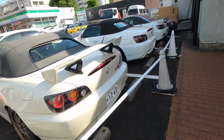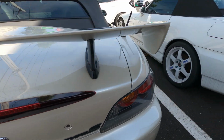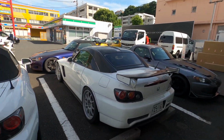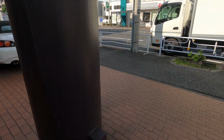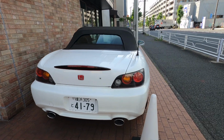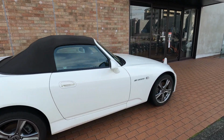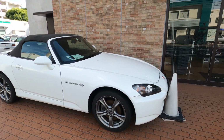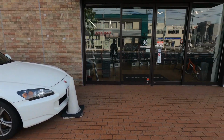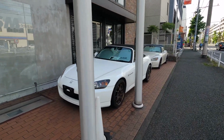And I believe this is a Type S. Yep, see the Type S badge right there. There's another one that we just saw. And then those guys. So let's walk around to the front and then we'll come inside the shop. So here you have a white one, Type R badge. See the revised AP2, the latest and greatest, similar to mine, prior to the stopping of production. Here's another guy here, white, once again, CE28s.